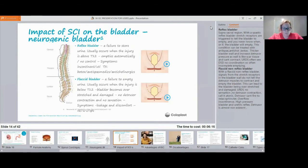And the second way a spinal cord injury affects the bladder is called a flaccid bladder or an underactive bladder. This is also called a hypotonic bladder. It is a failure to empty the urine and usually occurs when the injury is below T12. The bladder becomes overstretched and damaged, with no detrusor contraction or no sensation. Symptoms can include leakage and discomfort.